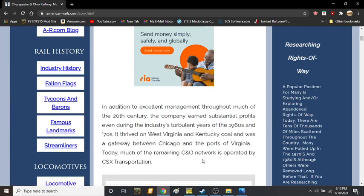In addition to excellent management throughout much of the 20th century, the company earned substantial profits even during the industry's turbulent years of the 1960s and 70s. It thrived on West Virginia and Kentucky coal and was a gateway between Chicago and ports of Virginia. Today, much of the remaining C&O network is operated by CSX.